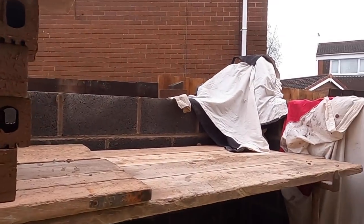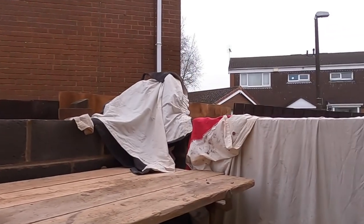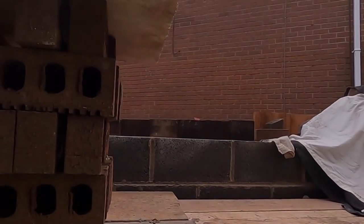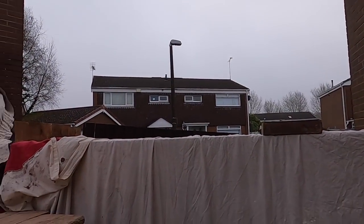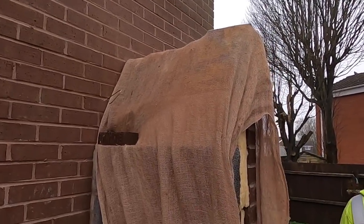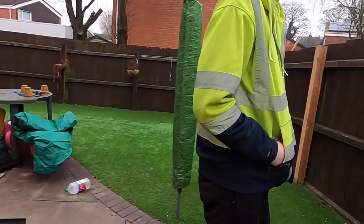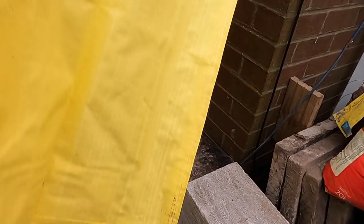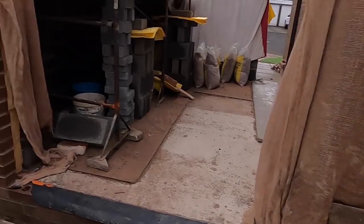A few bricks to load up and two coarser blocks to go on there, one coarser block to go on there, two coarsers on there, and then we're done. This is a good scrub as well, these flags. Yeah, some bricks left under there. Yep, they're spare. They can go up there.